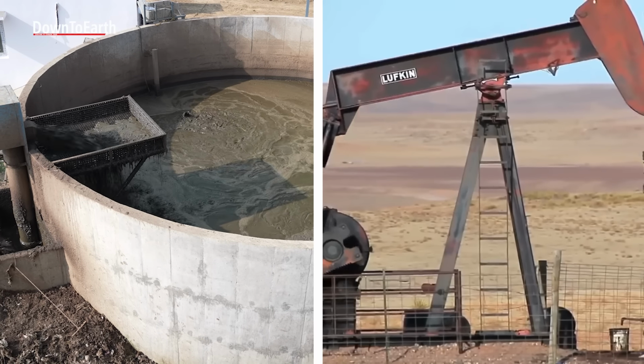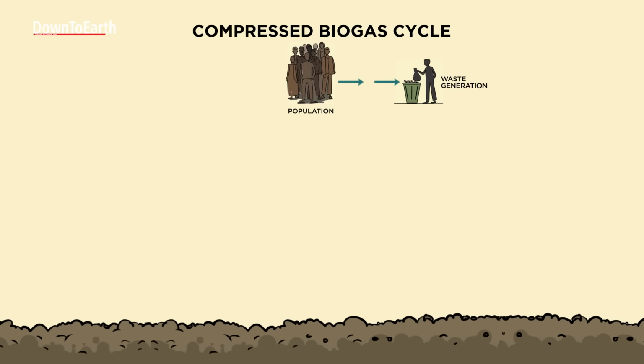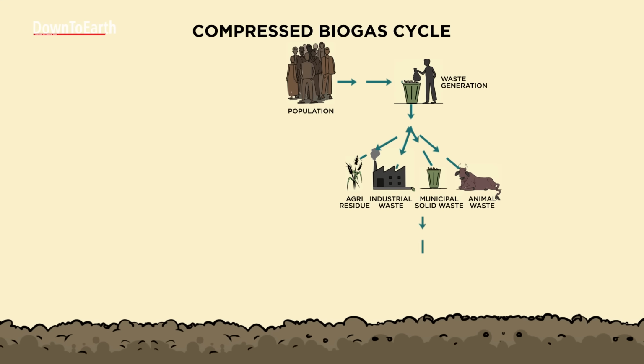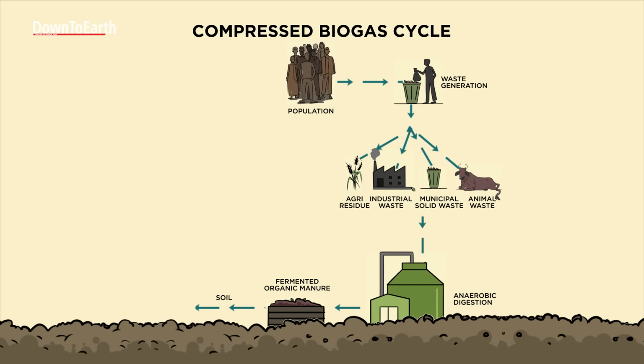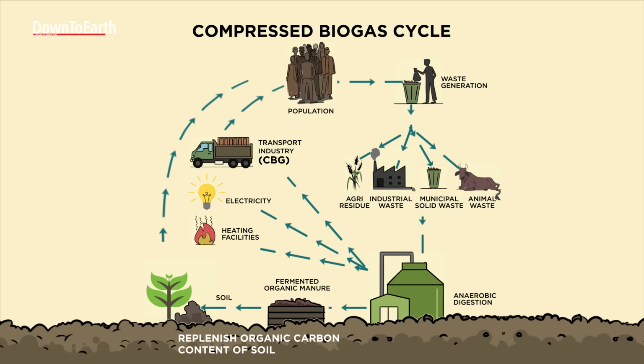However, the sources of their production are completely different. While compressed natural gas is a type of fossil fuel, compressed biogas is produced from different waste generated out of our daily life cycle. Thus, CBG has the dual advantage of being cleaner fuel and reducing our waste problem, thereby contributing to the circular economy.